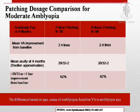The PEDIG had studied the patching dosage comparison for moderate amblyopia, that is between 6/12 and 6/24, and they had found out that patching for 2 hours and patching for 6 hours almost produce the same results, 2.4 lines and 20/32 mean acuity at 4 months. There was no difference between patching for 2 hours and patching for 6 hours in case of moderate amblyopia. So it is advisable to start patching initially at 2 hours per day only.